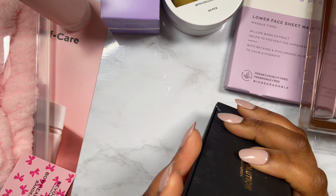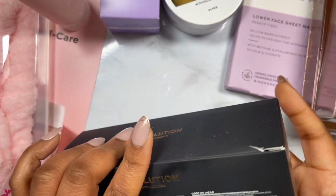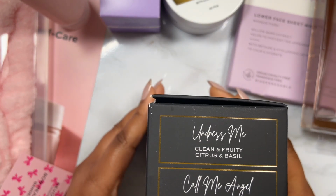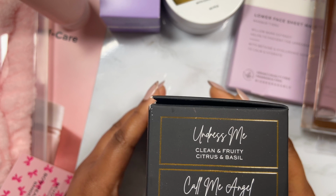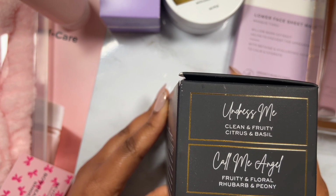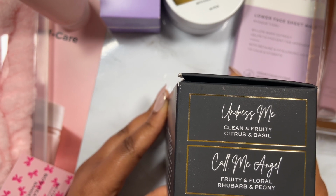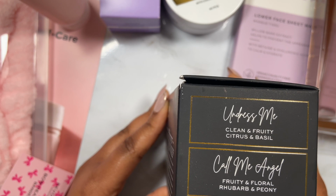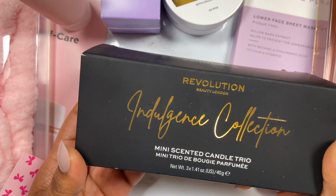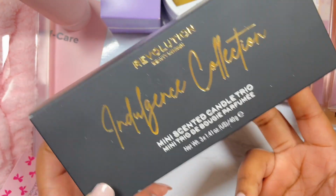This is what Revolution came out with. Oh my goodness, look, it's all described here. Why didn't they describe it at the back when they wrote it? But anyway, Undress Me says clean and fruity, citrus and basil. Call Me Angel, fruity and floral, rhubarb and peony. I did get that one right. Lost My Head, dark and dreamy, tonka and lavender. So it says so on the side of the box. That's what it looks like. Makes for a really good gift, in my opinion.